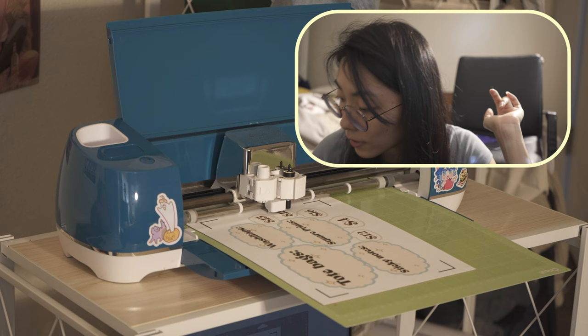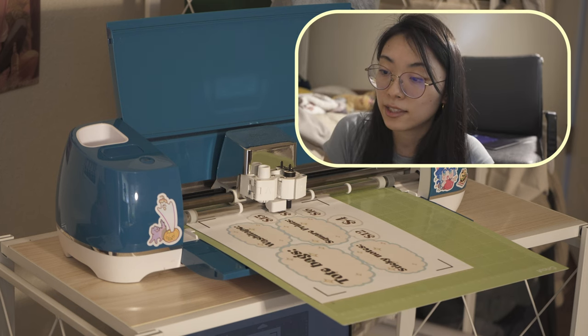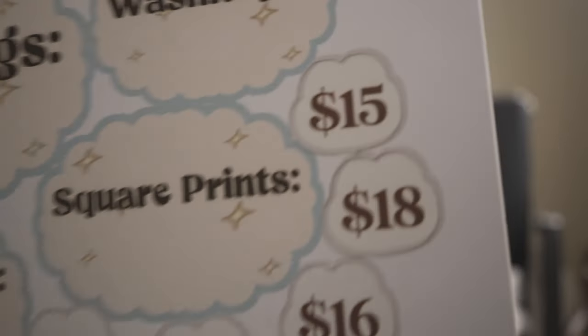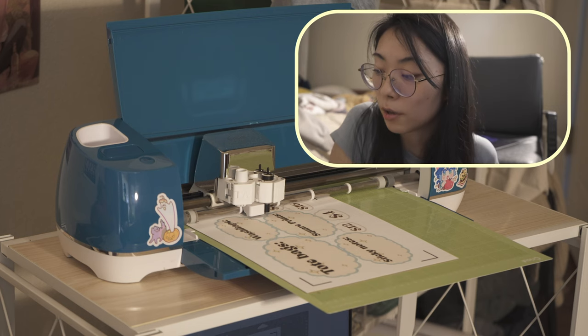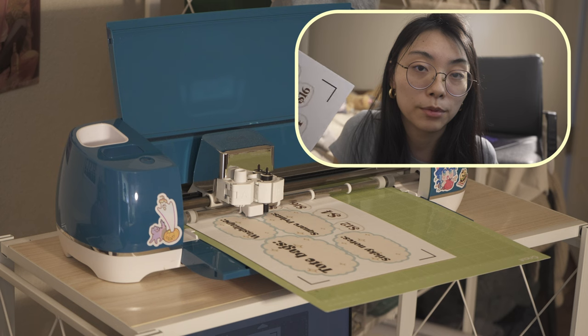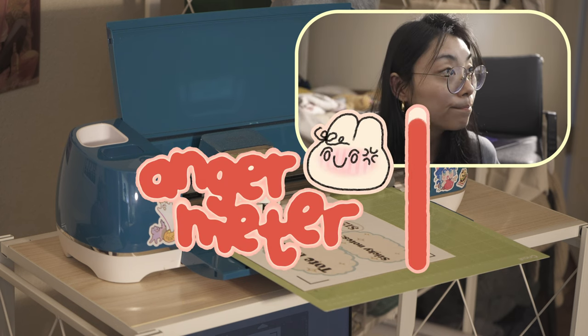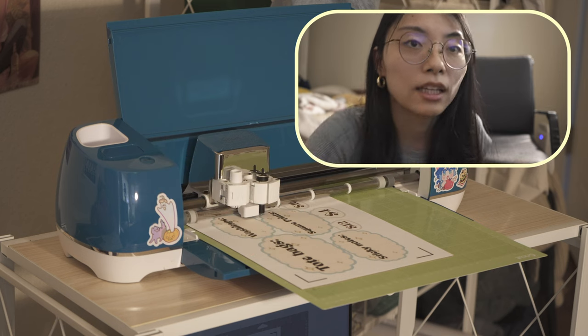Problem number 3 is that Cricut is being Cricut and it's cutting very off. You can tell. Cutting super off and I have the bleed on. Then this is post calibration. What the heck?